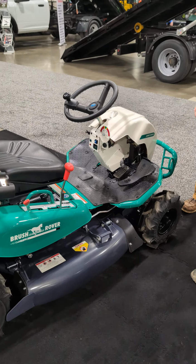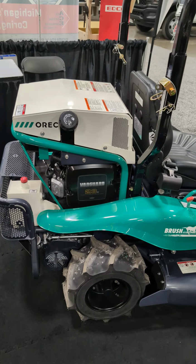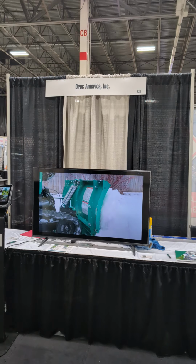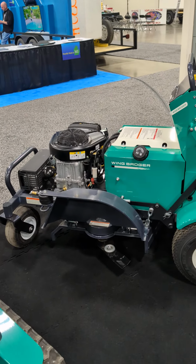It's okay. So yeah, it does mulch, but it's nowhere near as fine of a mulch as that one. This one goes faster. And it's ride on. This one here is our only lawnmower, and this is actually a prototype. We're still about a year away.